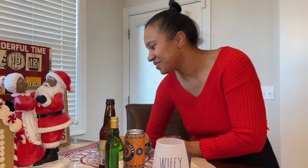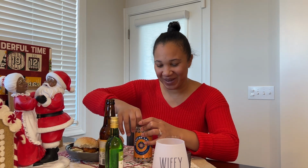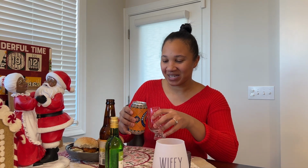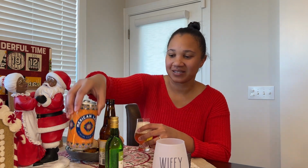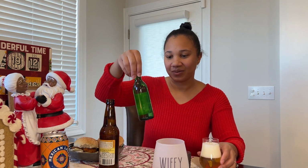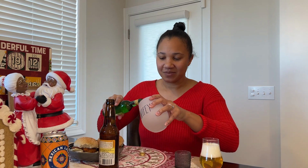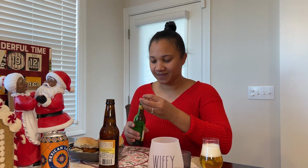All right, y'all. Now it is time for the tastings. And here comes Tux again. So 18 days until Christmas. Yay! I took the liberty of trying to rearrange the numbers off camera to save us all some time and grief, but it's wild how they make those. So we have the Mexican lager, which I'm super excited about. And then we have the Sauvignon Blanc from Madison Meadows. I'm curious about this one too. We'll just pour a little bit and save some for later.